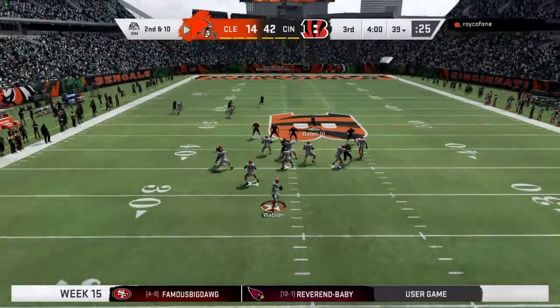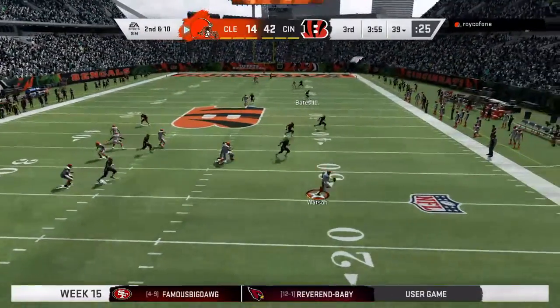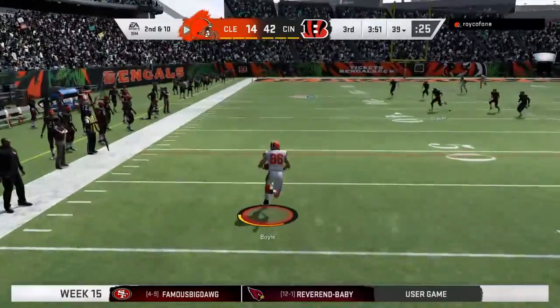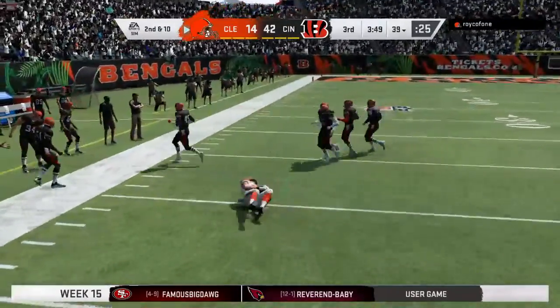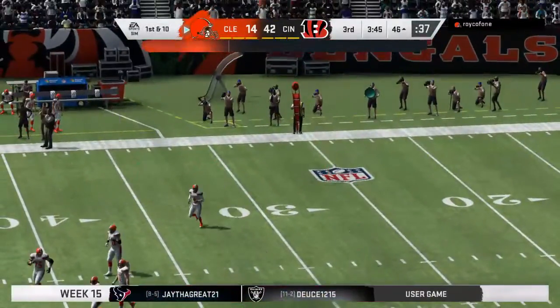Now a play fake, and it's Watson. Eluding the pressure right. That's into the hands of the tight end, Boyle. He's got a 1st down and then some at midfield. 14 yards, and it's a Cleveland 1st down.